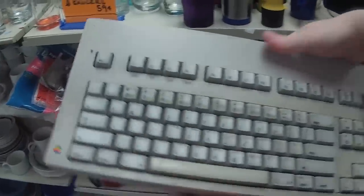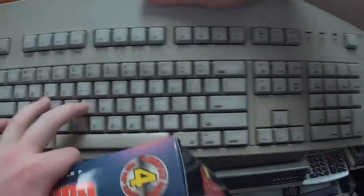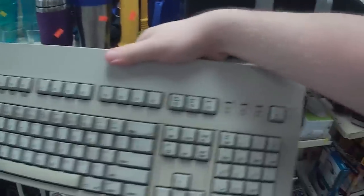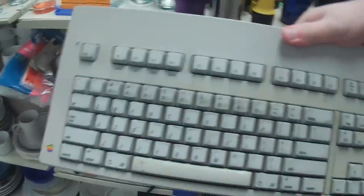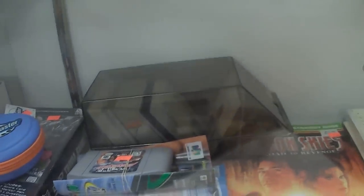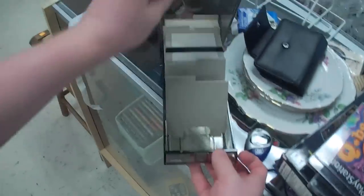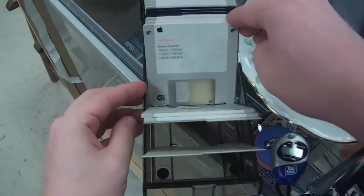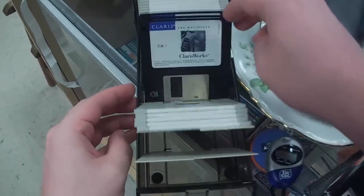These are quite well-known keyboards for 90s Apple users, and I already have quite a few of them or I would have gotten it, but it did get me looking around for other Apple things just in case somebody dropped off some stuff, and they did. I found a case over here full of 3.5-inch Apple floppy disks. All of it looking to be for software for Power Macs, the 6100, 7100, and 8100 series, and System 7.5.